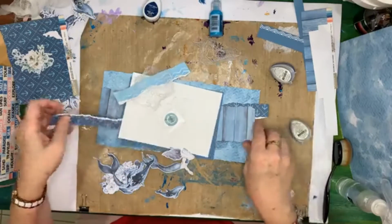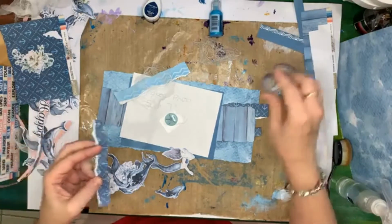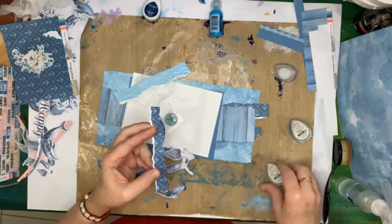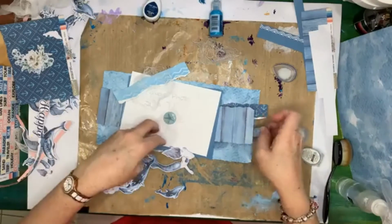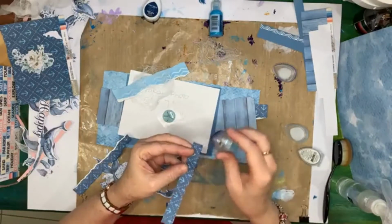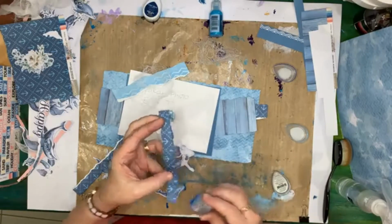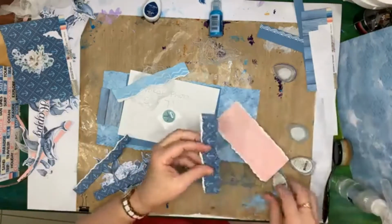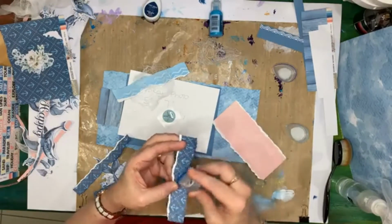Rightio. So let's do all of these little edges in both colours. Just a bit of this and a bit of this. It's just nice sometimes when you don't have exactly the colour you want, or you don't know exactly which colour you want, and you're sort of torn. Use a bit of both. Usually you put the light colour down first.